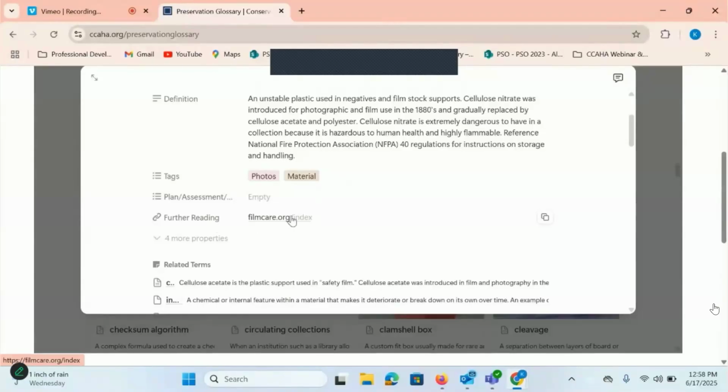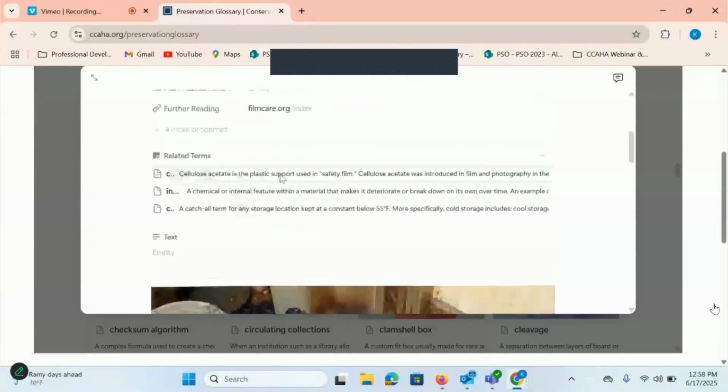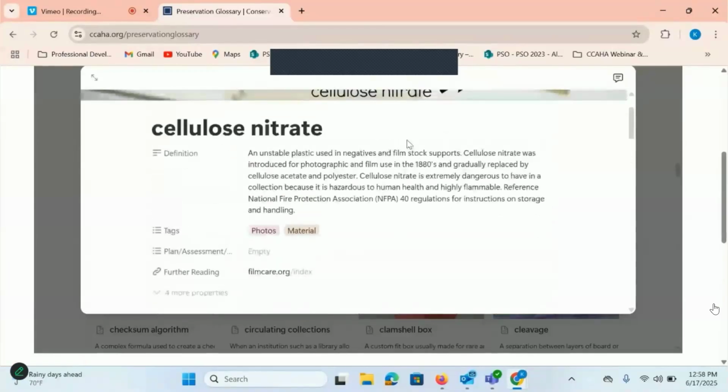So that's just a hyperlink. If people wanted to do the further reading, they would click that hyperlink and it would open in a new tab. Next feature are the related terms. So every term pretty much in here is linked to something else. We've added this to each entry in situations where the definition uses another word that we consider to be jargon and is defined in the rest of the glossary.